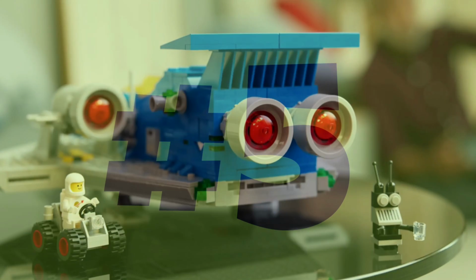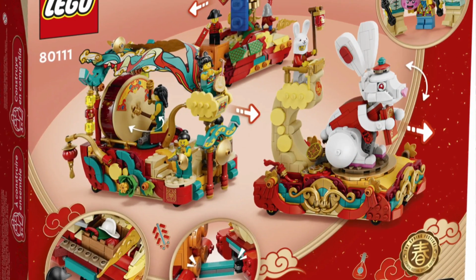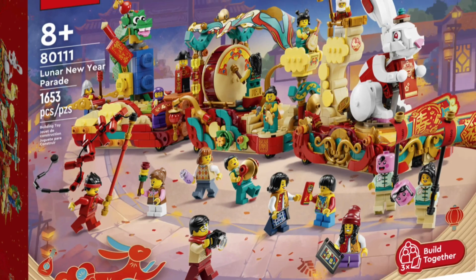So definitely high up on my list for retirement in 2023. But number 5 is a very short shelf life set. It's part of the Chinese New Year, and this one is actually the Lunar New Year Parade. It actually just released a few days ago at this time of recording, but it is an awesome looking set.